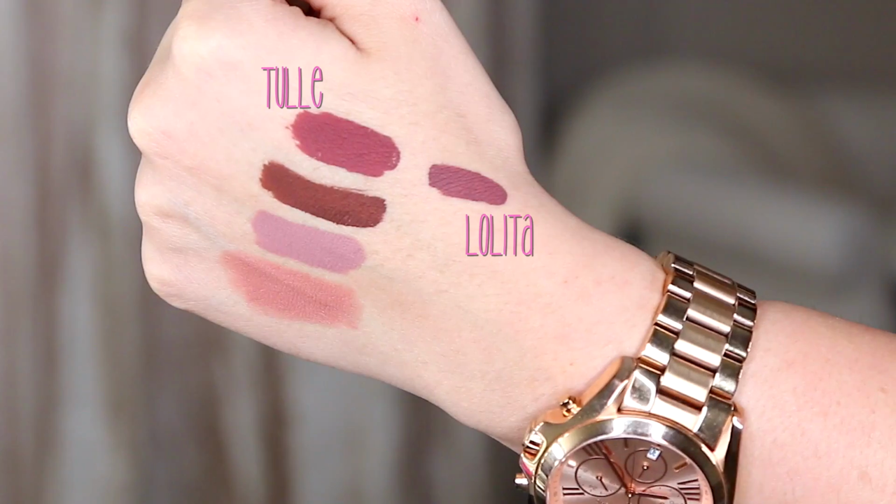You cannot beat a good liquid lipstick for $6. I'll go ahead and swatch Lolita right next to it so you can see what the color looks like. I'm going to swatch it right below. I mean, this is so similar. I hope you guys can see this. I'll do a close-up of my hand swatches so you can see it, but these are all of the lippies I have been rocking the past month.